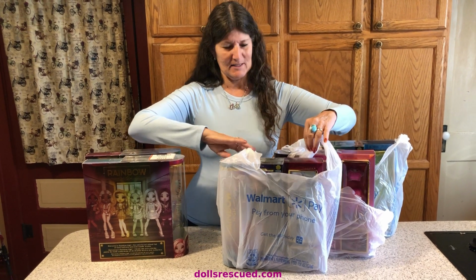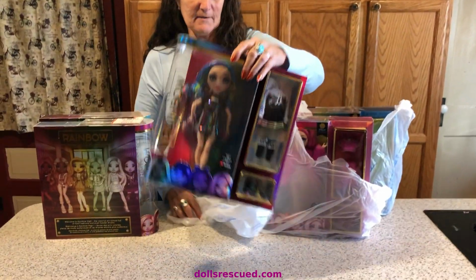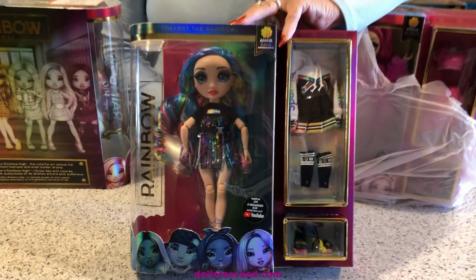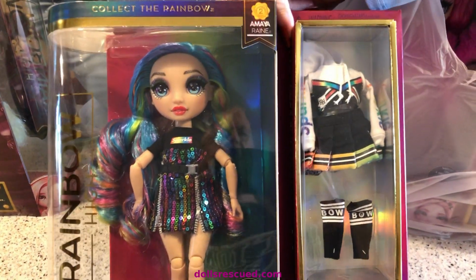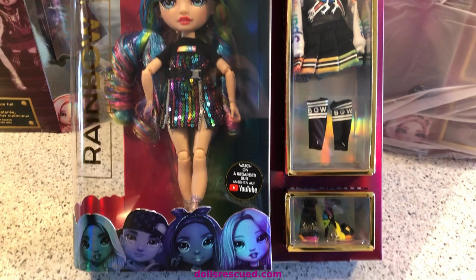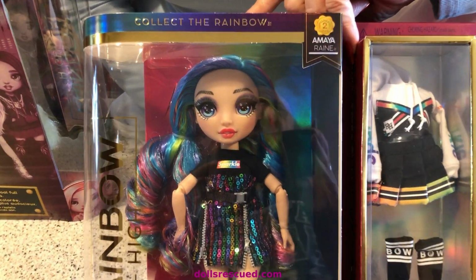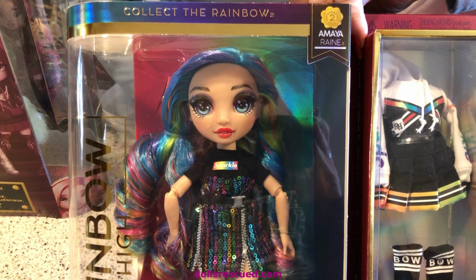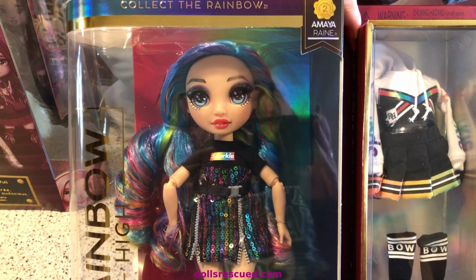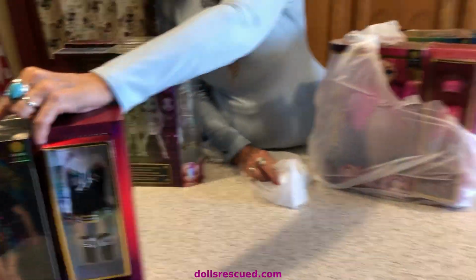Here's who I got. Woo! I wanted this one for several reasons. And she went on sale at our Walmart, and so I finally got her. I have the Poopsie Surprise that looks exactly like her, only 14 inches. Yes, I would absolutely love to have the 24-inch, or is it 28? But I don't think I'll be spending that kind of money on them.